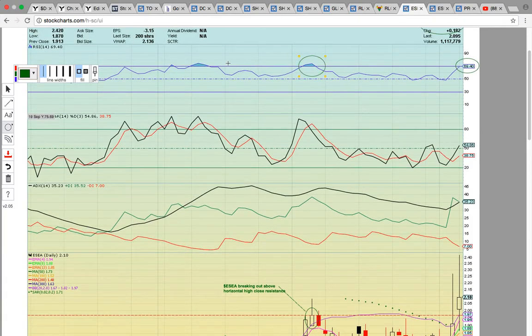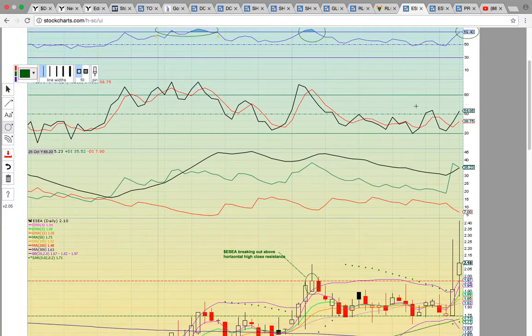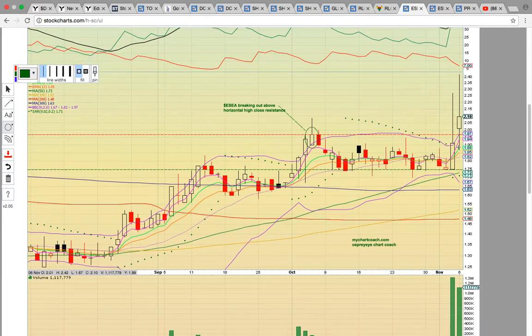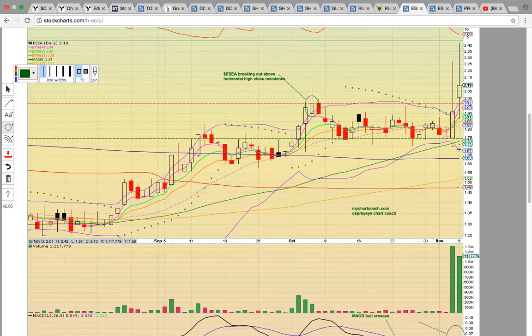It has a hard time staying above 70 on RSI. It's got Fasto down here at 54. The long wicks on the candles here have lowered Fasto. And so this is the chart from Friday.